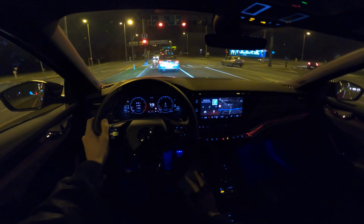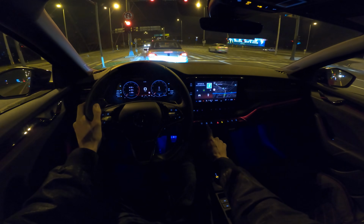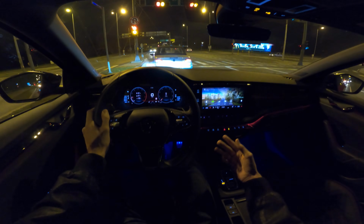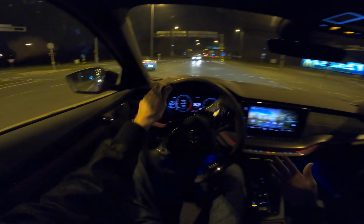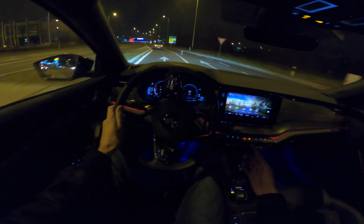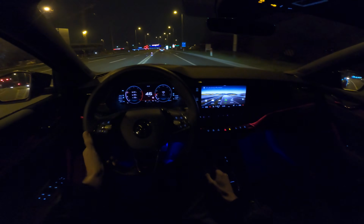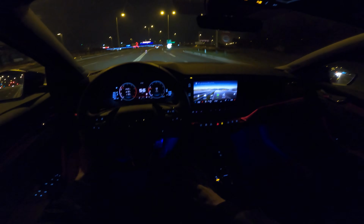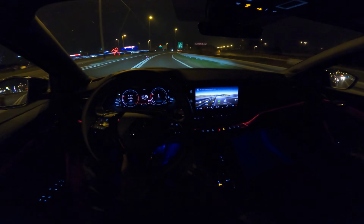One thing I want to point out is if you go to the driving mode, and I'm in comfort, so eco and comfort, the car is going to be very silent. I mean, the engine is silent, so you really don't hear it too much. But if you go to normal or sport, which I'm going to switch to now, you get this fake sound. This is by Škoda, so we're going to check the performance.